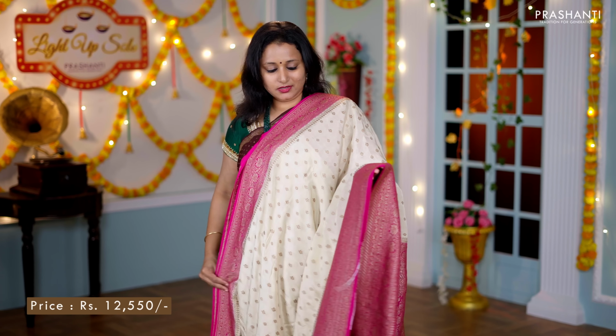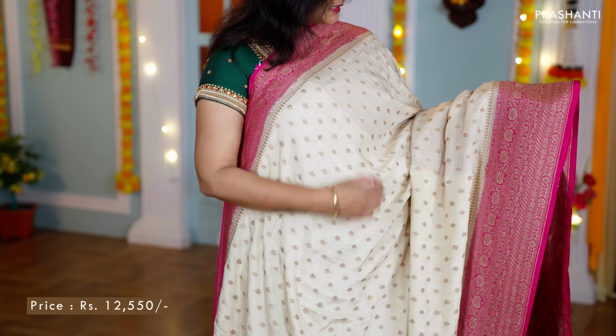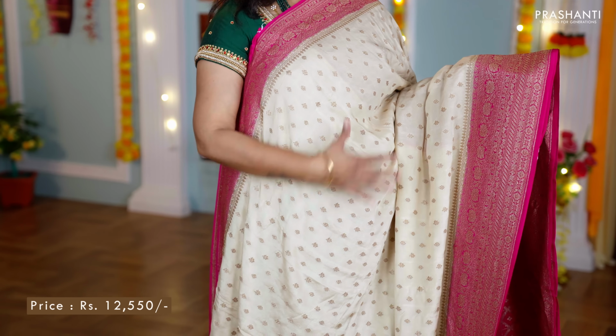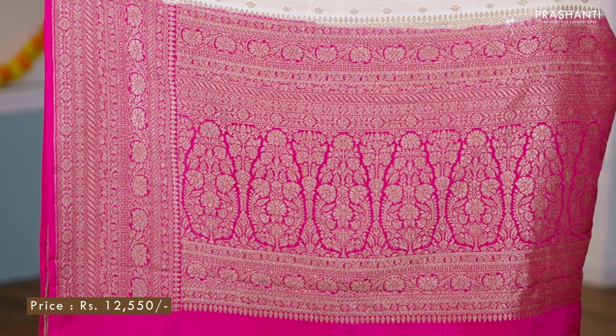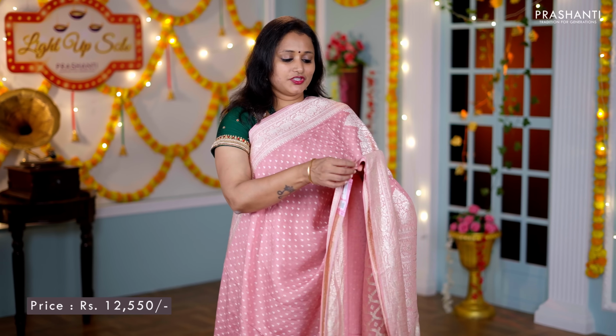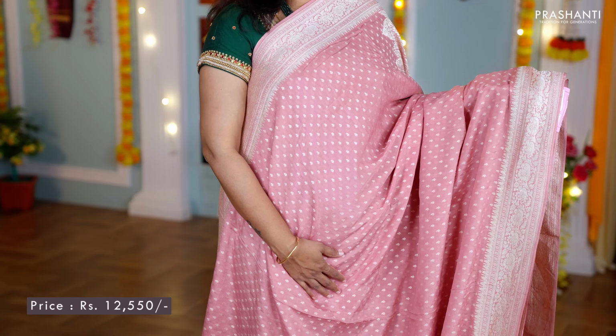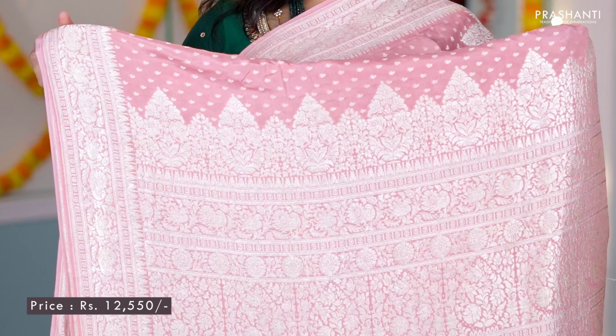Cream with pink, one more pretty color with short and long antique contrast borders on either sides with simple floral zari buttas running all over the body. A contrast rich pallu in pink, that's the pallu, completely woven in antique zari, and a matching brocade blouse in pink priced at 12,550. Pastel pink, another gorgeous color with rich floral zari woven borders in Banarasi style. The body has got small zari buttas running all over the sari. A rich self pallu, that's the pallu, and a jal weave brocade blouse priced at 12,550.